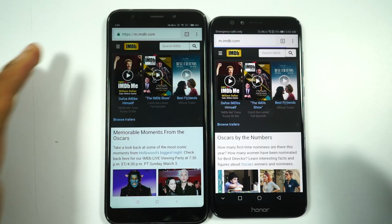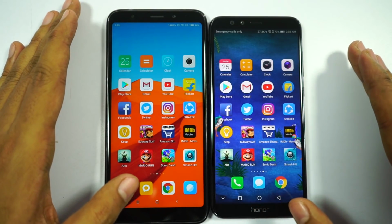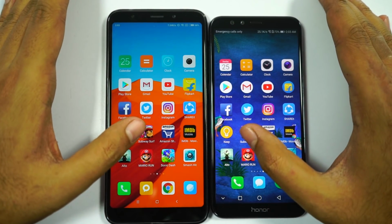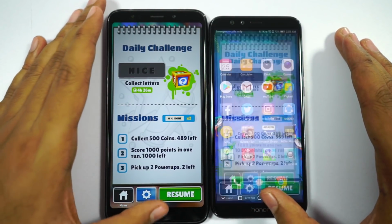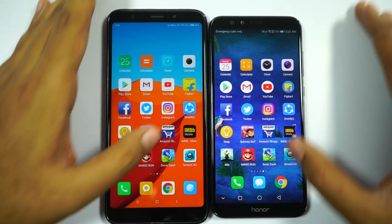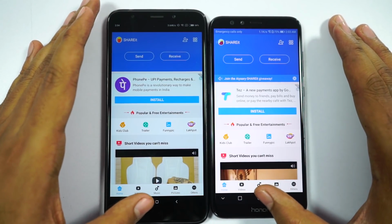In this memory management round, I'll open the same set of apps in the reverse order to see if they are still in memory. If they are in memory, they should open in less than a second at the same place where I left them earlier. Even 3 GB of RAM should be sufficient to keep all these apps in memory if the phone has good memory management.